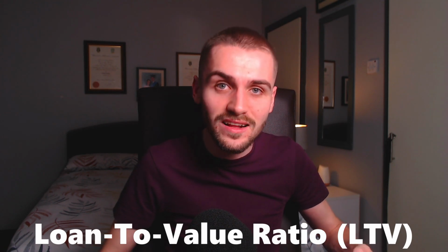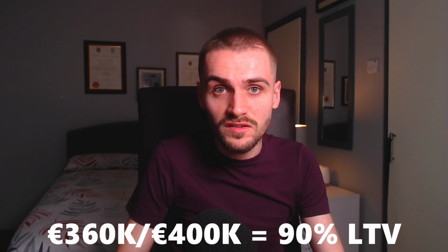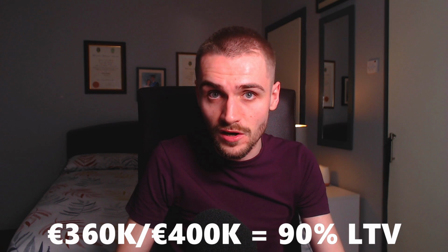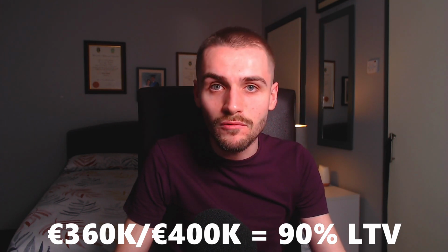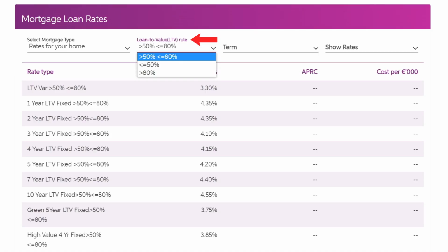When choosing between fixed and variable rates, it's important to be aware that the size of the loan will influence your mortgage interest rate. Loan size is measured using the loan to value ratio, or LTV. So for example, if you wanted to borrow €360,000 to purchase a house that's valued at €400,000, your LTV ratio will be 90%. Your LTV will determine the LTV band that you're placed in, and your LTV band will determine the mortgage interest rate that you'll pay.